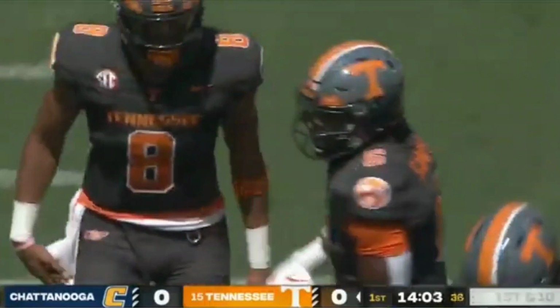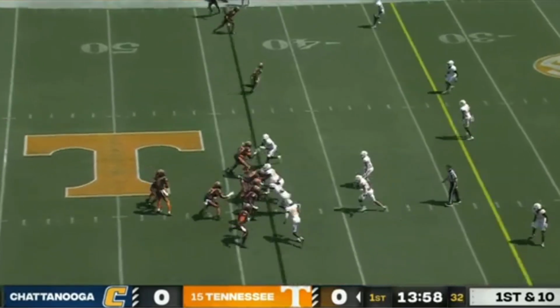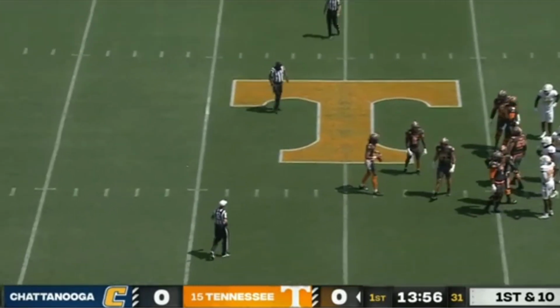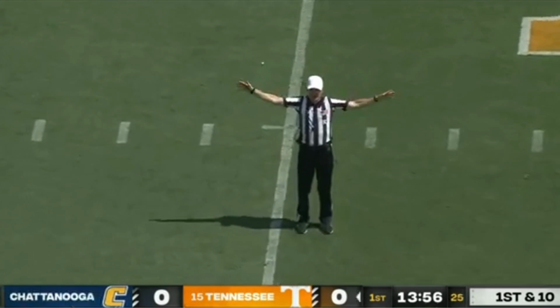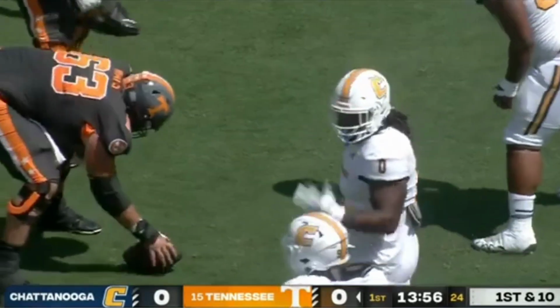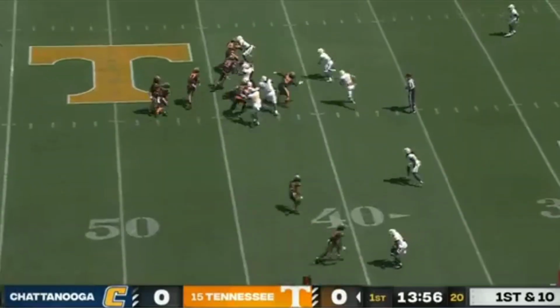Well, so much is made about the passing attack. The Tennessee offense wants to run the football. And that time, you got a timeout by the Mocs. And you can see the tempo jumps. Timeout, Chattanooga. Their first time out of the half. But it's Nico's turn. A 6'6", 215-pound redshirt freshman from Long Beach, California, has a 1st and 10.